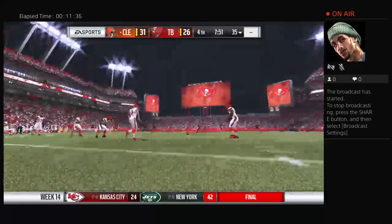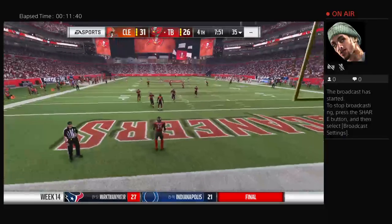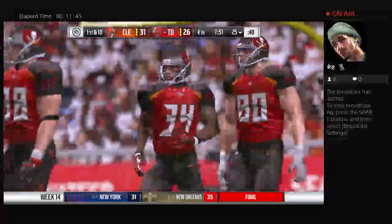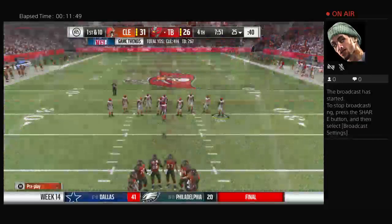Now after the score, it's Parkey on to kick it away. And they will not get a chance to return this one as it's through the end zone for a touchback. And Tampa Bay trots out there now.